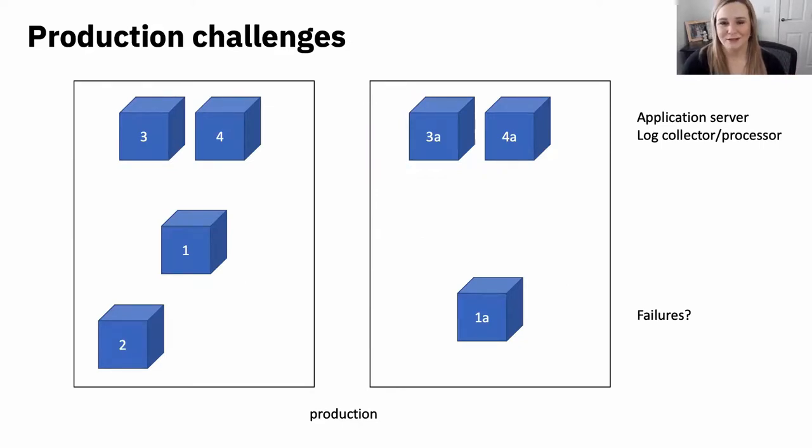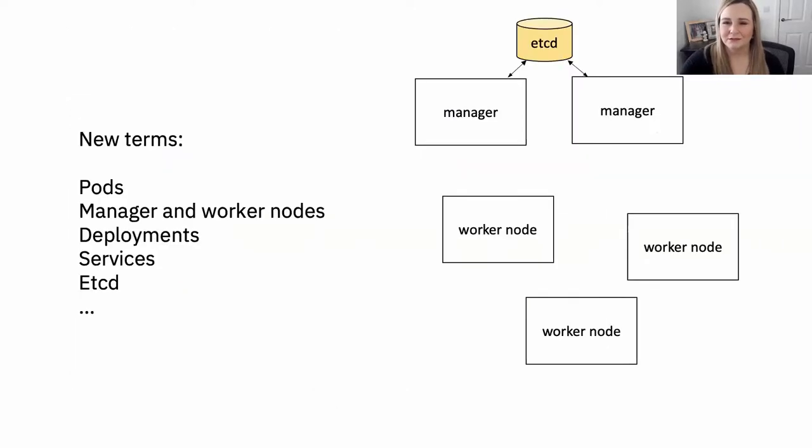So let's say we have this little scenario where we have applications 3 and 4, and we've got them replicated, so we've got some availability. So we've got 3A and 4A. Then maybe we've got a log collector and some type of processor. So let's say my log collector is 1 and the processing part is 2. I've got 1 also replicated in my production environment, and I've got 1A. So this is 4 containers and 3 containers. Not too bad. I can use Docker Compose. That's the scenario we talked about earlier. It's not so bad. But could I make it easier?